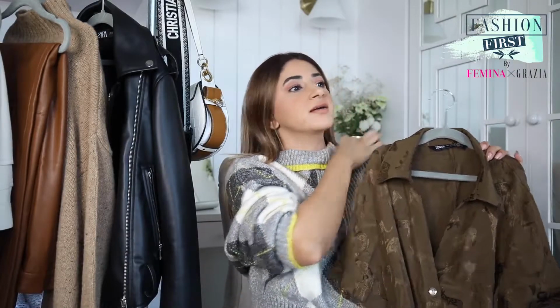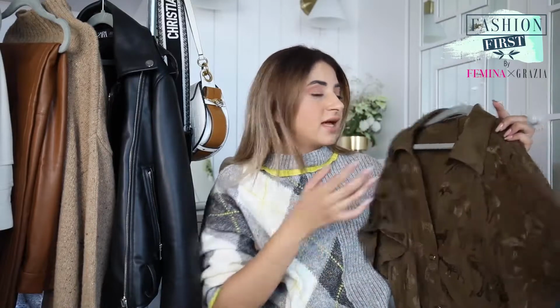But the reason I love shirt dresses so much is mainly because you can completely open the buttons up and use it as a cardigan and layer it over a bodysuit or maybe a strappy top or a shorter dress and maybe shorts or something like that as well. So yeah, the possibilities are endless.